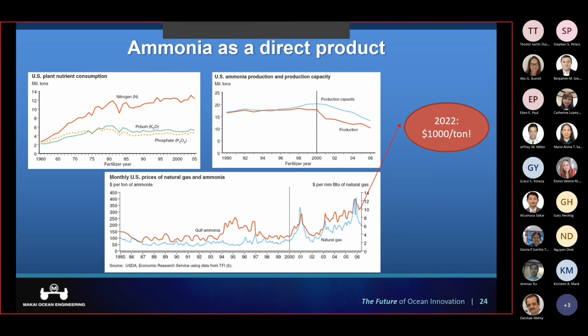But I think it showed what I wanted to show, which is since the 1960s, here on the top left graph, this is plant nutrient consumption. So you can see, we're going up. Millions of tons of fertilizer is used every year. And then moving to the top right, this is US ammonia production capacity. Hey, that's going down. So that's interesting. And then the bottom one is probably the most interesting graph.